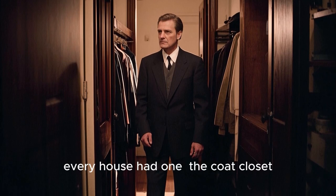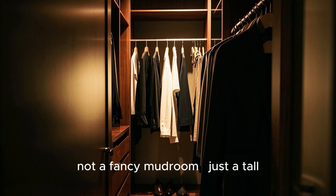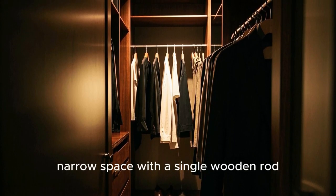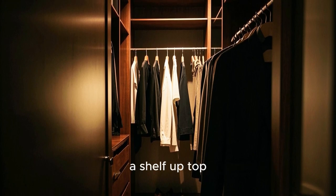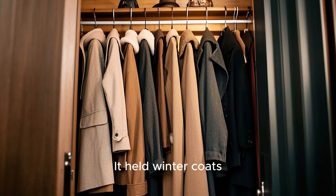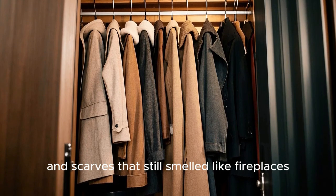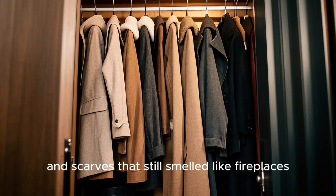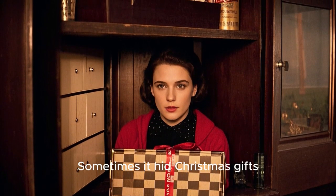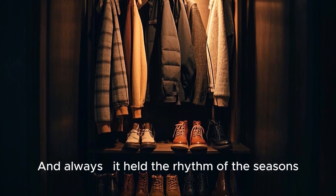17. Front hall coat closets with wooden hangers, right near the front door. Every house had one. The coat closet, not a big walk-in, not a fancy mudroom, just a tall, narrow space with a single wooden rod, a shelf up top, and maybe a hook or two on the inside of the door. It held winter coats, galoshes, umbrellas, and scarves that still smelled like fireplaces. Sometimes it hid board games, sometimes it hid Christmas gifts, and always it held the rhythm of the seasons.